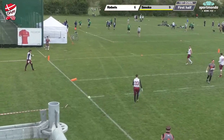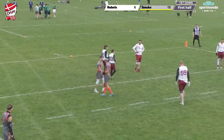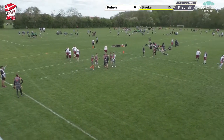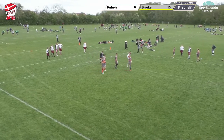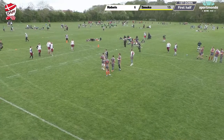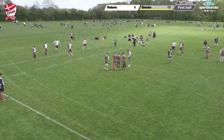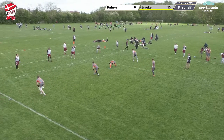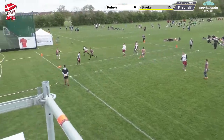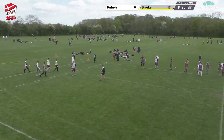Going for the score, and touchdown by number 18. Great throw by the quarterback number 7. And the London Smoke are now up 15-6 over the Rebels. Yeah, just got confirmation from the referee that this is the last play of the half, the extra point, and the Smoke are going for 2 points. Cormac gets the ball, once again finds the open receiver number 18 in the back of the end zone for 2 points. So at halftime we have the score of London Smoke 17 and Herlev Rebels 6.